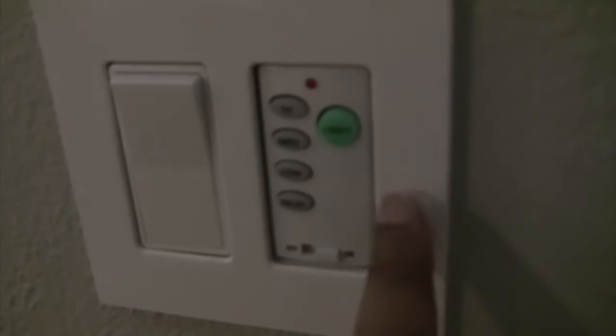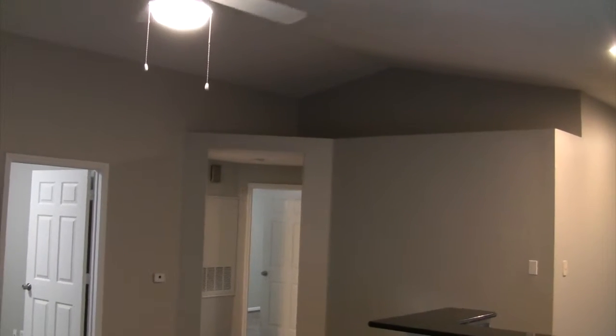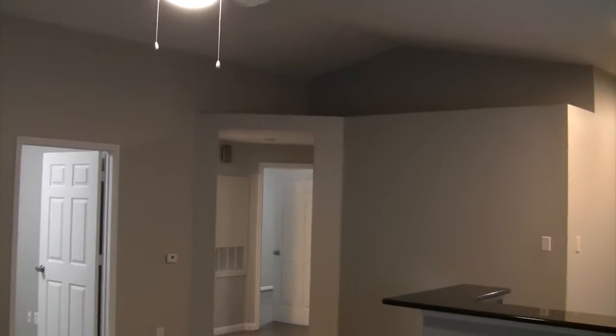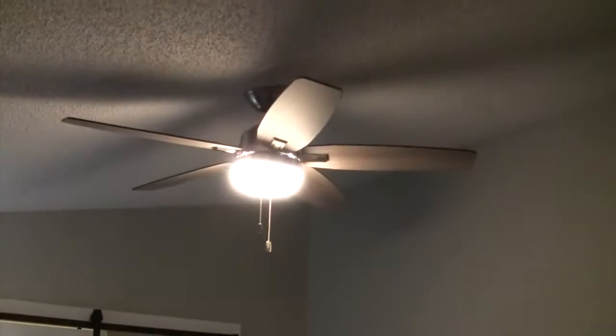This is the settings to turn the ceiling fan light off and on from here. We can also control the fan. Look at the master bedroom. New ceiling fan. Beautiful wood floors. Look at the crown molding. By the way, this is crown molding here. It's crown molding.